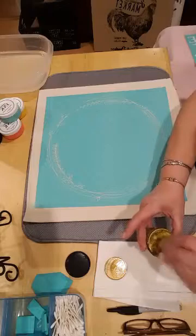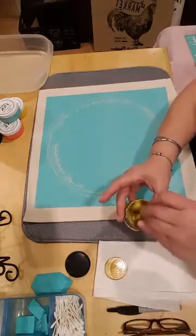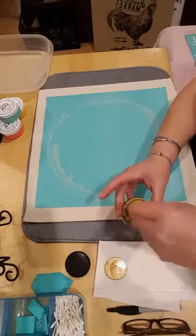Alright. So as you can see, it's a lot creamier than the chalk paste.